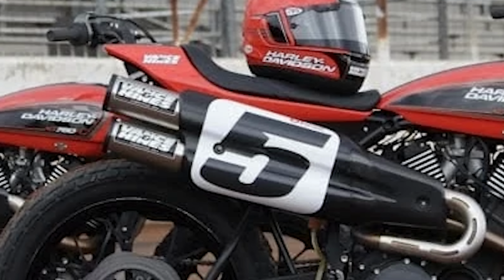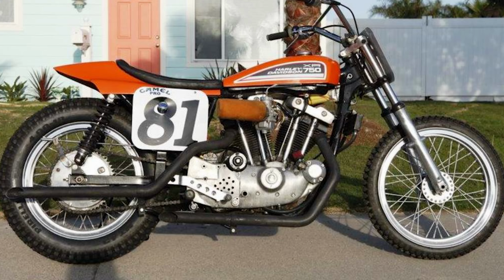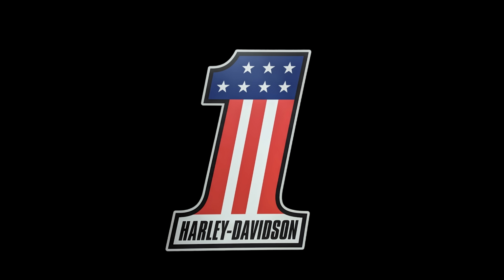Back on the racing topic, there was a little known bike called the XR750. Okay, you've all seen it. Basically, it was a destroked Sportster with sources claiming up to 90 horsepower, dual Mikuni carbs, high flow oil pump, and it was super light. Winning first place thanks to racer Mert Lawwill. And yeah, that's where the Harley 1 logo came from.